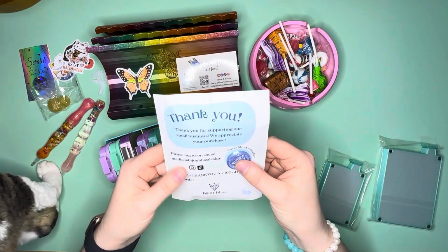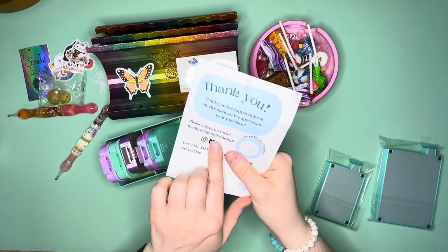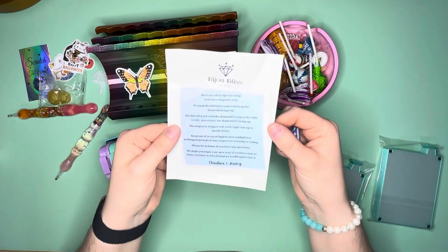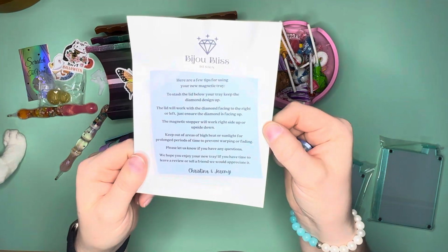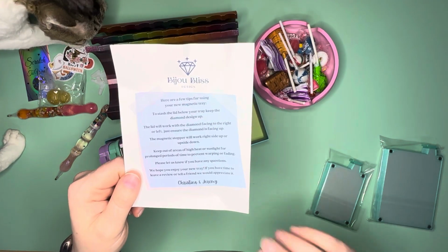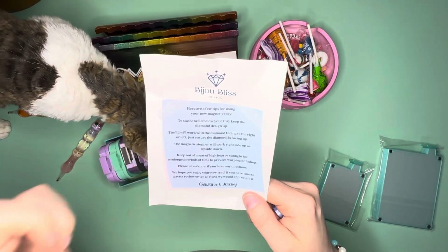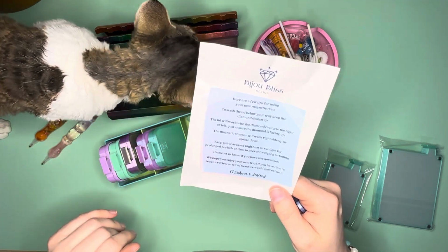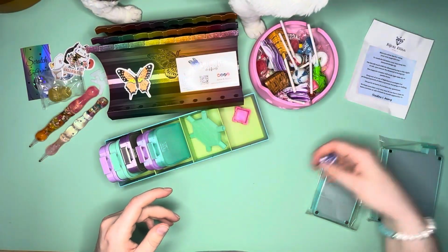So here's a thank you for supporting our small business. We appreciate your purchase. You can follow them on social media at Bijou Bliss Design. And here's a little bit of a few tips for using the new magnetic tray: how to stash the lid below your tray to keep the diamond design up. The lid will work with the diamond facing to the right or left, just ensure the diamond is facing up. The magnetic stopper will work right side up or upside down. Keep out of areas of high heat or sunlight for prolonged periods of time to prevent warping or fading. So that's from Bijou Bliss.